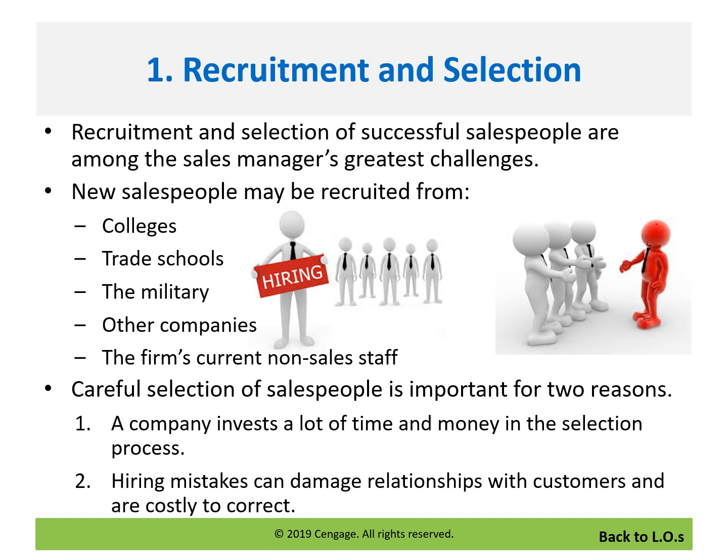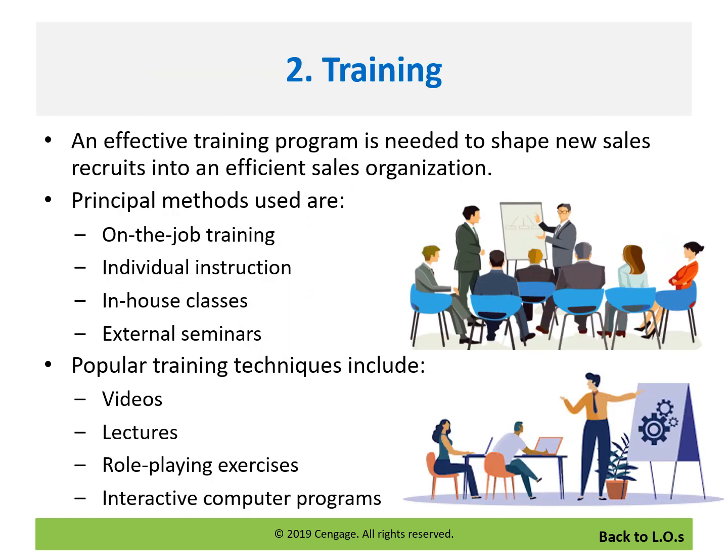First, a company invests a substantial amount of time and money in the selection process. And second, hiring mistakes can damage relationships with customers and are costly to correct. Next function is training. To shape new sales recruits into an efficient sales organization, managers must conduct an effective training program. The principal methods used in sales training are on-the-job training, individual instruction, in-house classes, and external seminars. Popular training techniques include videos, lectures, role-playing exercises, or interactive computer programs.